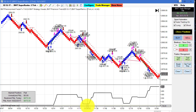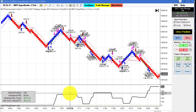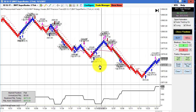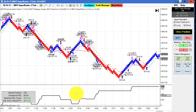Okay, a number of trades on the E-mini S&P Super Renko 2 tick. This has been showing really well lately, so kind of sideways, $300 or $400 profit down to $50 profit, and then finally this couple of short trades, a short trade at the end and a little long trade here put us to 675. Now mind you, 675 in the E-mini S&P is about 60 ticks. So basically this is trading 3 contracts, that's 20 ticks per contract.